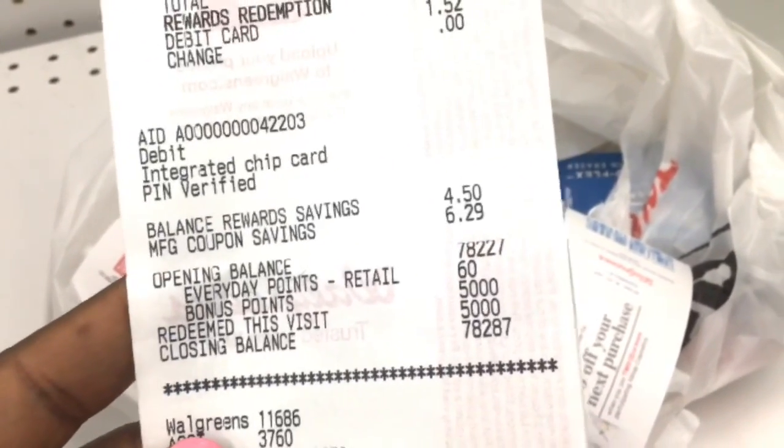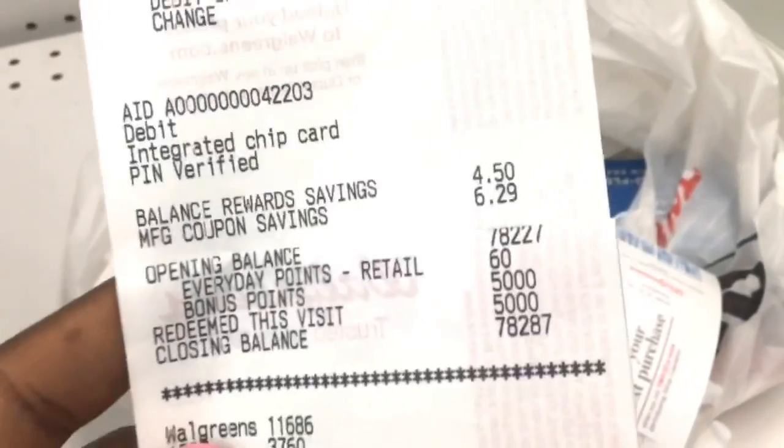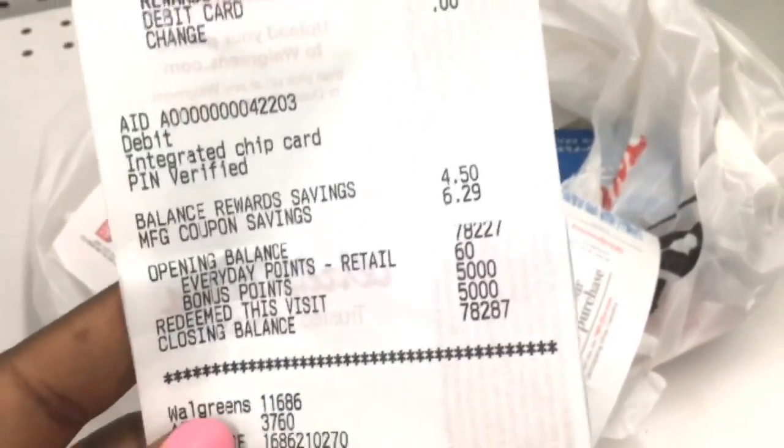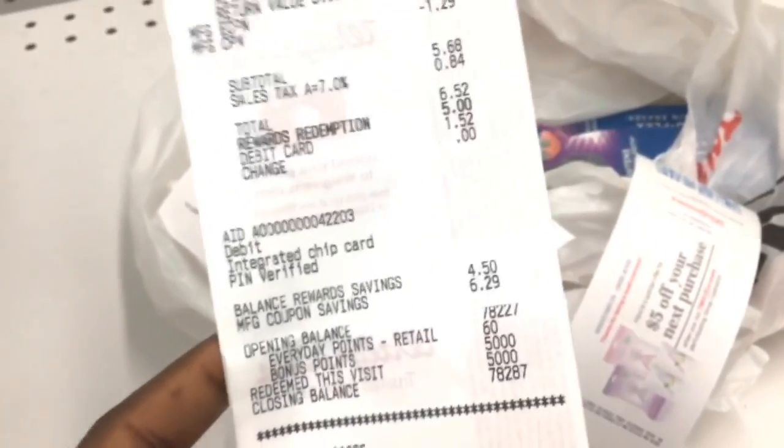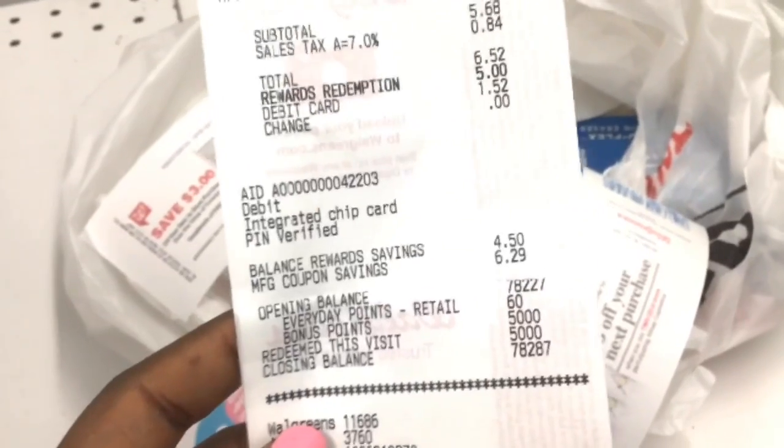And you can see right here, I used 5,000 points, and I got 5,000 points back. So you can use points on these spend scenarios and get your points back. Just make sure you do the calculations ahead of time so that you won't have any issues at checkout.